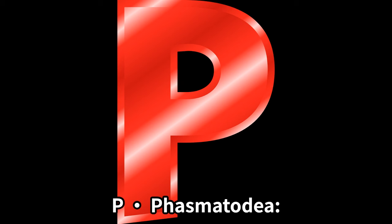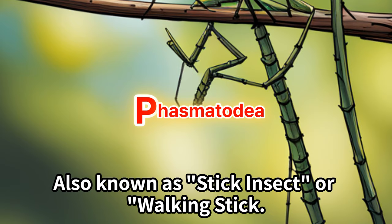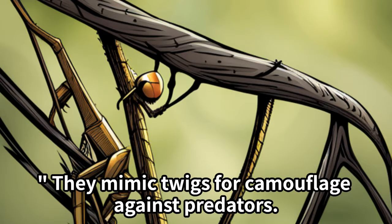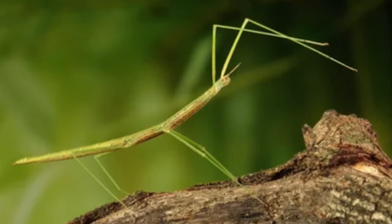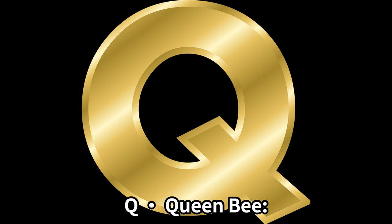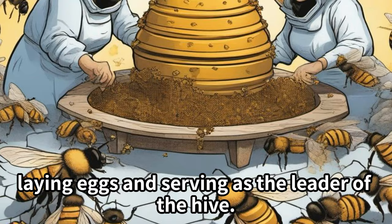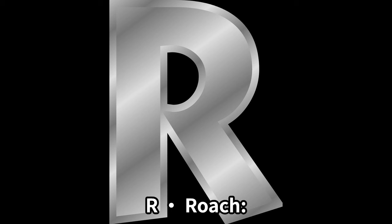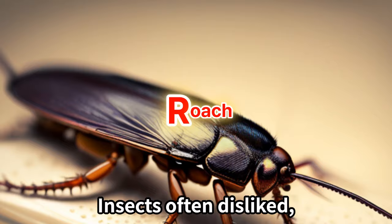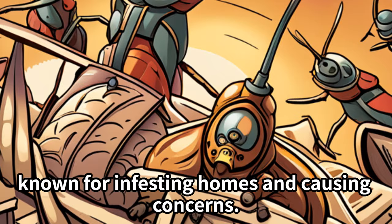Phasmatodea. Also known as stick insect or walking stick. They mimic twigs for camouflage against predators. Queen bee. The most important individual in a bee colony, laying eggs and serving as the leader of the hive. Roach. Insects often disliked, known for infesting homes and causing concerns.